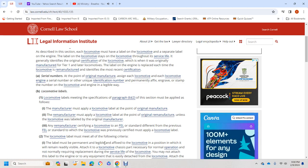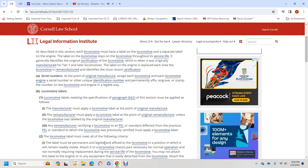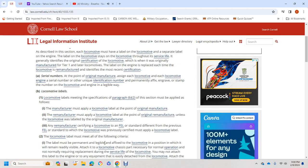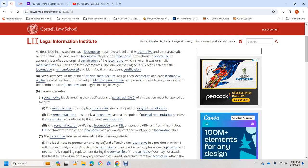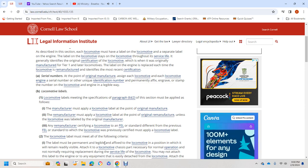Locomotive labels must meet the specifications of paragraph B(2) of this section and must be applied as follows. The manufacturer must apply the locomotive label at the point of original manufacture. The remanufacturer must apply the locomotive label at the point of original remanufacture, unless the locomotive has the label of the original manufacturer.